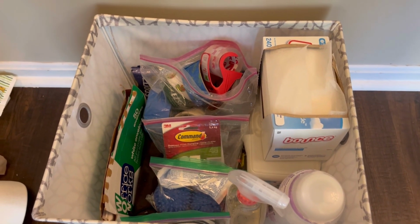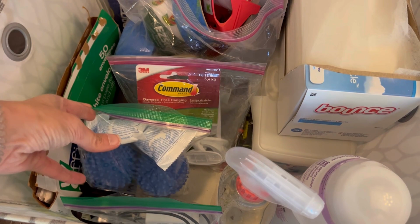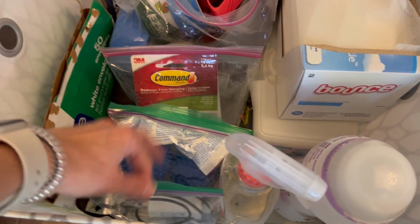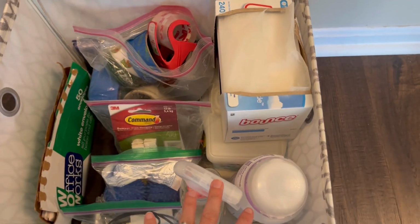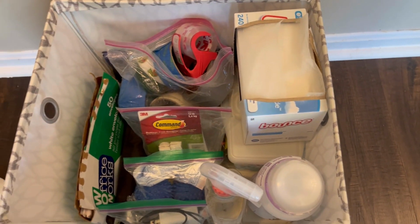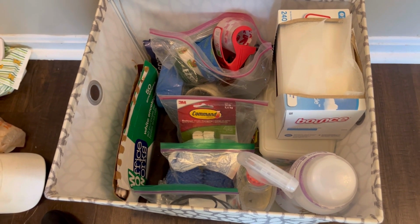All right, there's the final product for this bin. Just got all kinds of things that were loose hanging out in the bin into little baggies, organized by what they're used for. Got the laundry stuff easy to access right here in the front of the basket. And so this will have to do for the time being.